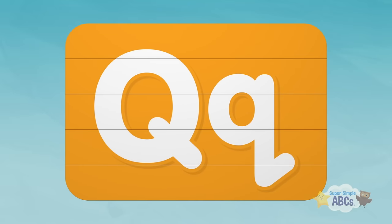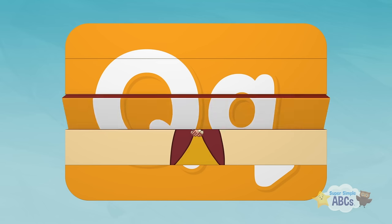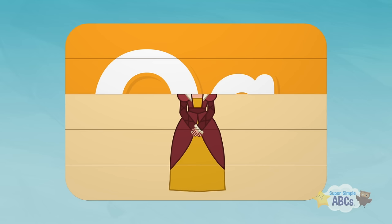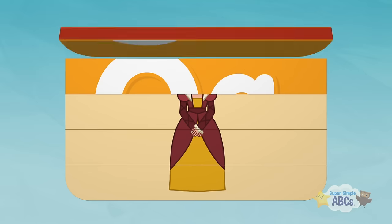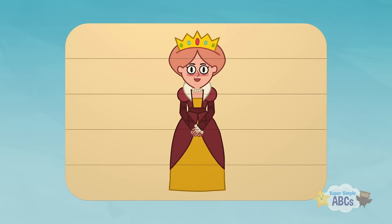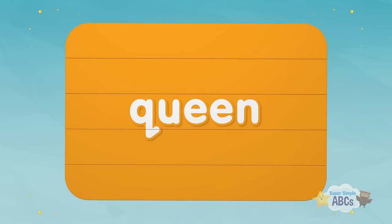Let's play again. What could this be? Those look like two arms. Is this a person? That looks like a fancy dress. Wow! Is that a crown? Starts with the letter Q.